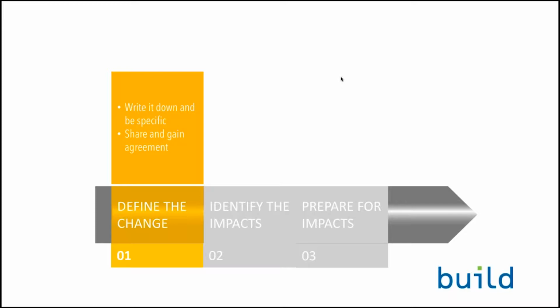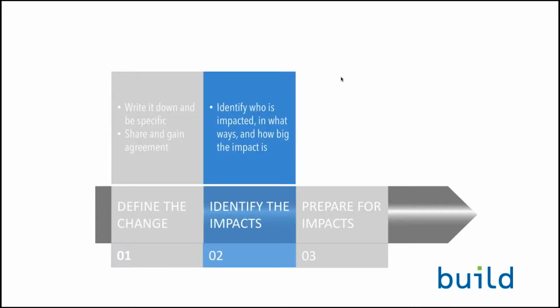The first is ensuring that decision makers and key stakeholders agree that this is in fact the right change. The second, for everyone in the organization, is to ensure that they're clear that the change is coming. That doesn't mean everyone agrees to it, but at least everyone's clear on what's coming down the road.